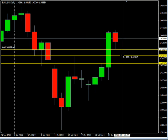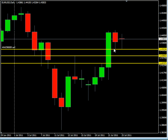If it breaks through it, we could get some strong move further down for about 40 pips, then look for it to move on down about 85 pips. So if it breaks the Friday's session's low, look for it to move lower.